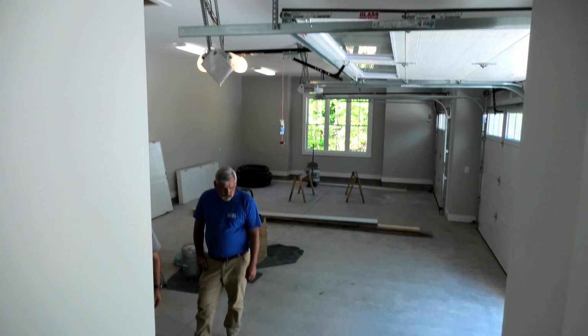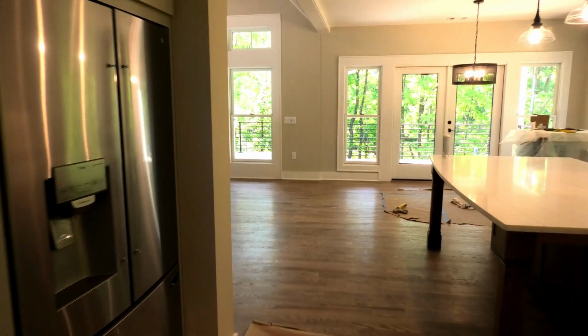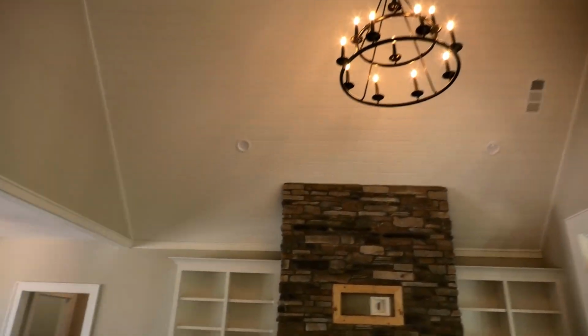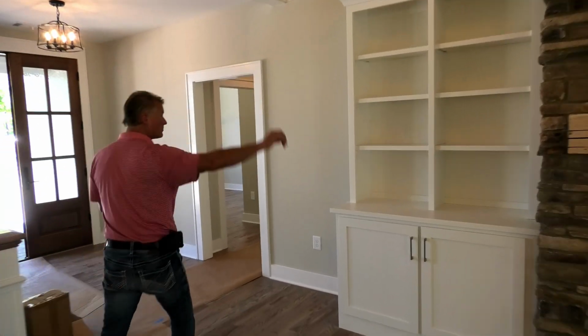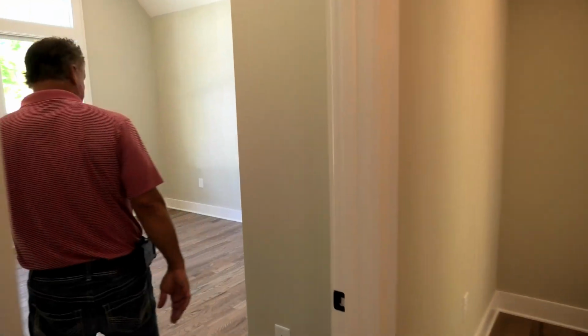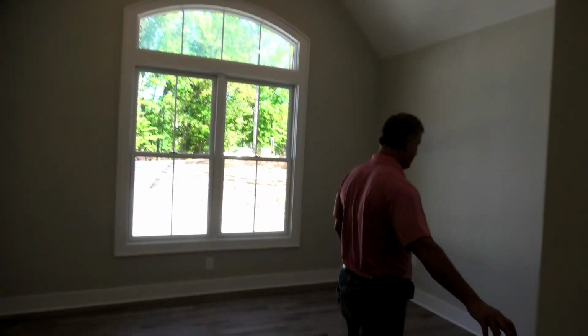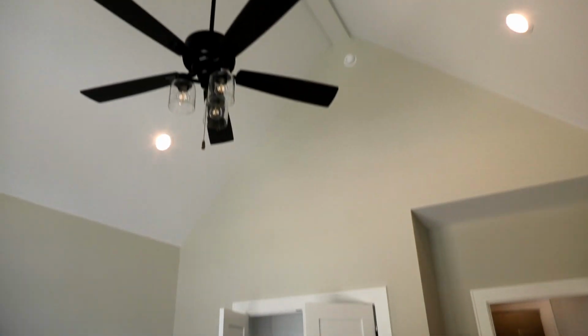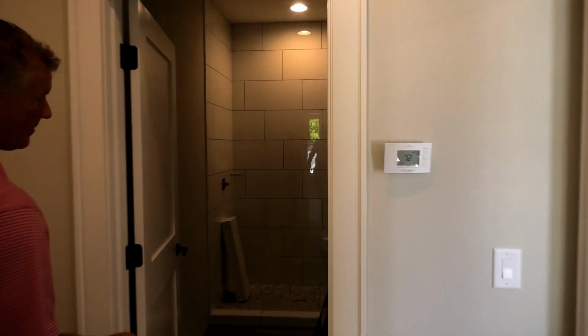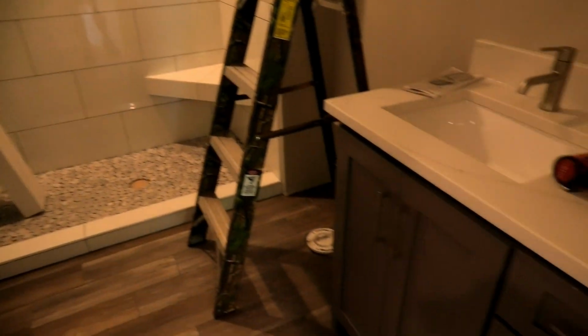And again, there's a nice look at all that space we have in that 3-car garage. So tons of space there. All right, let's head over to the other side of the house. Built-in cabinets, you can see, great place to mount a TV. All right, we've got 1 bedroom here to the left. Again, vaulted ceilings, recessed lighting, ceiling fan in place. Again, all the bathrooms will have tile like you're seeing, as well as the quartz countertops.